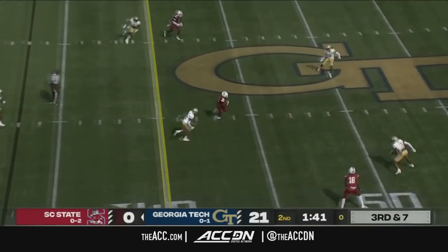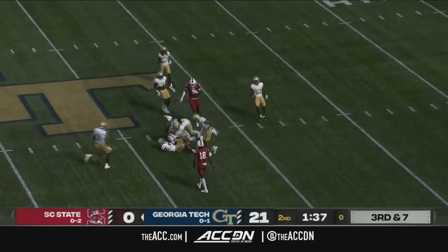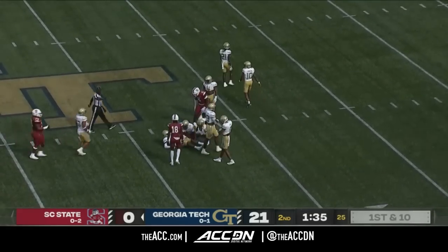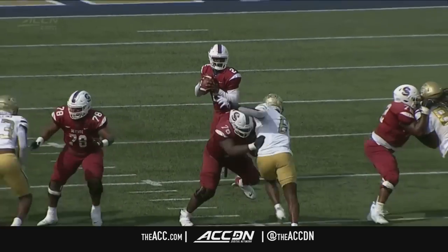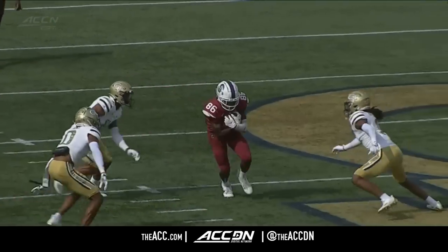The older players in FBS, this is a wide open receiver across midfield into Georgia Tech territory. Richard Bailey, the grad student, 25. And a good job by Corey Fields identifying where the open man would be.